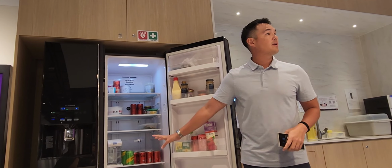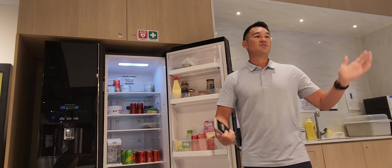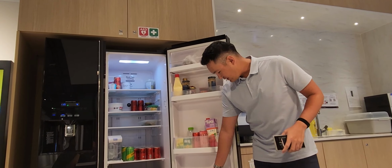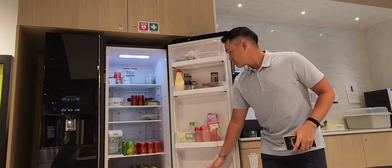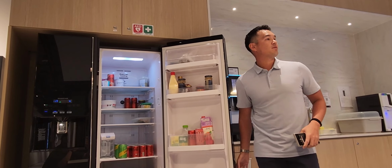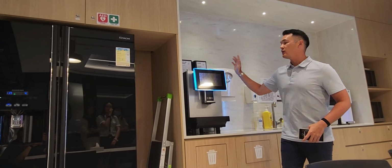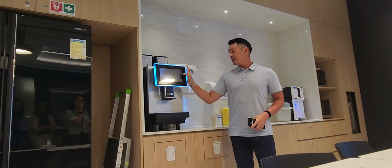Soft drinks are also in every refrigerator. Those are for you to enjoy as much as you like, free of charge, as well as milks. So all pantries, all fridges have the same selection of soft drinks as well as the same selection of milk. Milks are there typically because all pantries have automatic coffee machines.